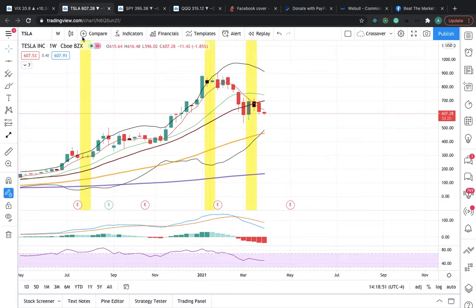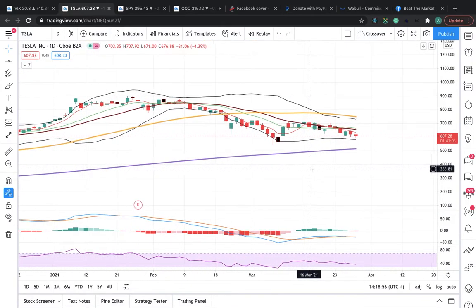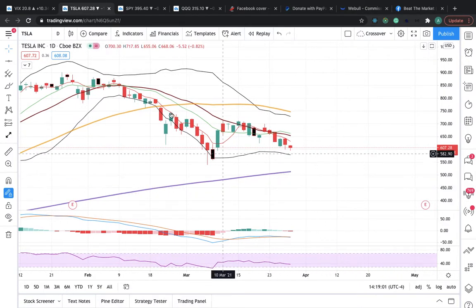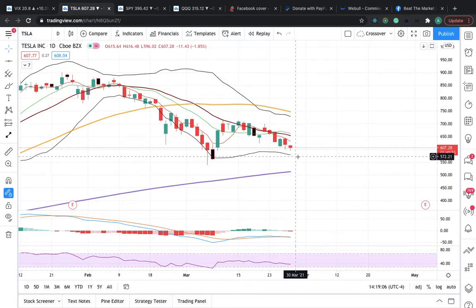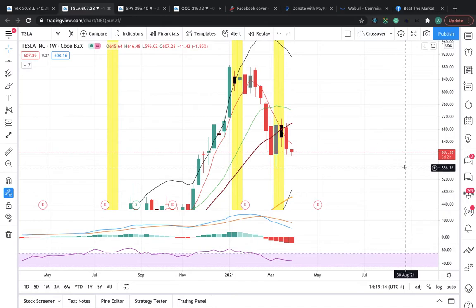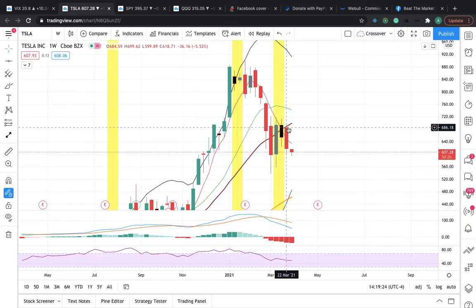Tesla, holy moly. Tesla has been getting beat up for a while now. You take a look. This is the daily chart. It looks very bearish. It's trading below the 50. It's trading below the 20. This is a very bearish chart that we're looking at. We can go back to the weekly on Tesla. And you can see here, right here, it broke below the 20, right? And then here, it retested the 20 as resistance and got rejected.